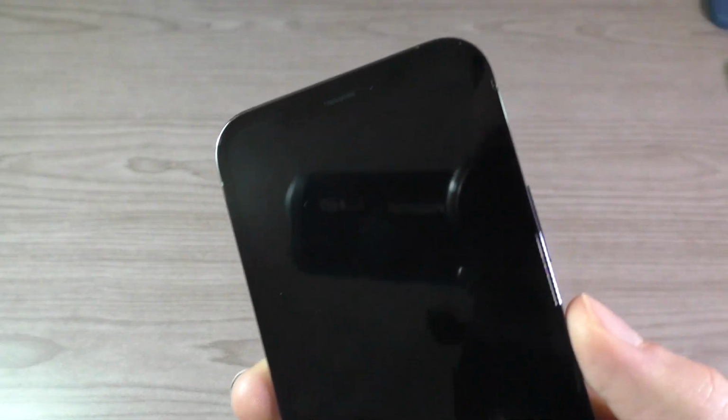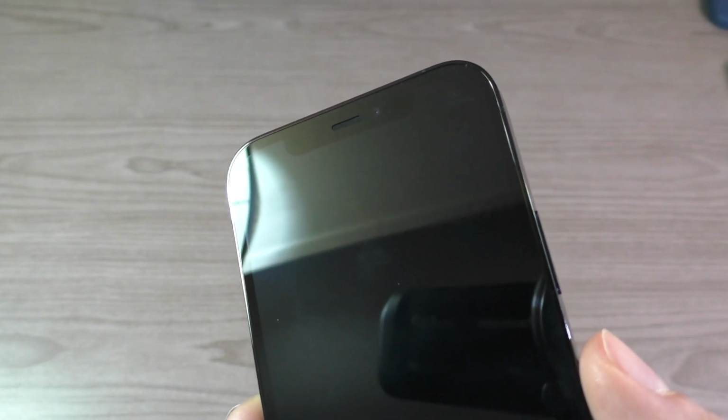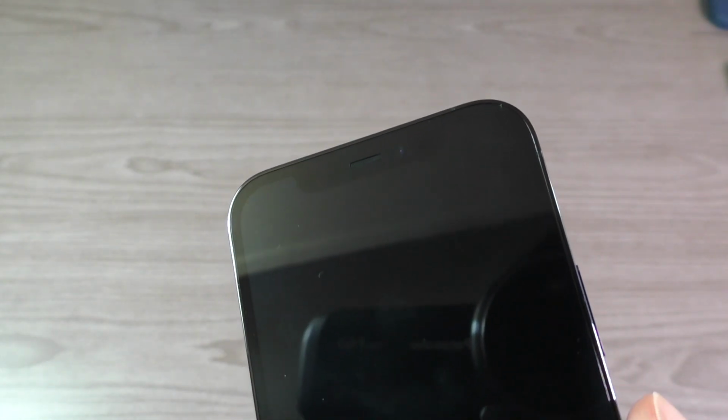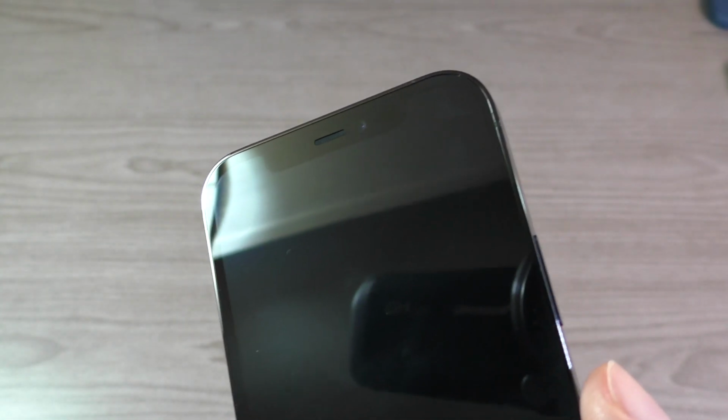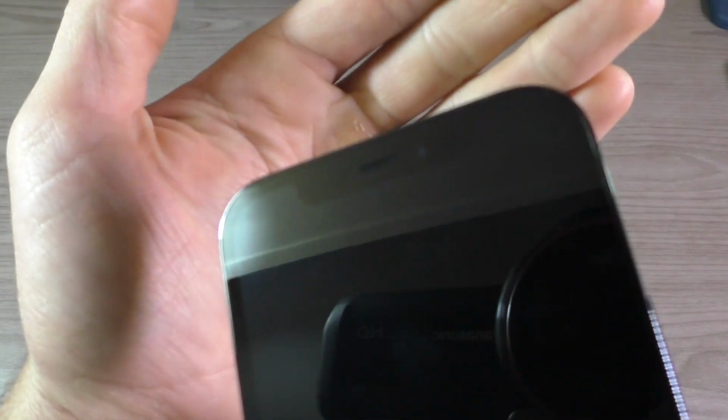So now I want to talk about Face ID because this is another big reason I never really warmed up to the newer iPhones. I just thought that Touch ID was pretty much superior in every way, and I wasn't really down with this whole Face ID thing. Now, like I said in the last clip, Face ID really is the reason the notch exists, because we have a bunch of sensors up here that are responsible for that.